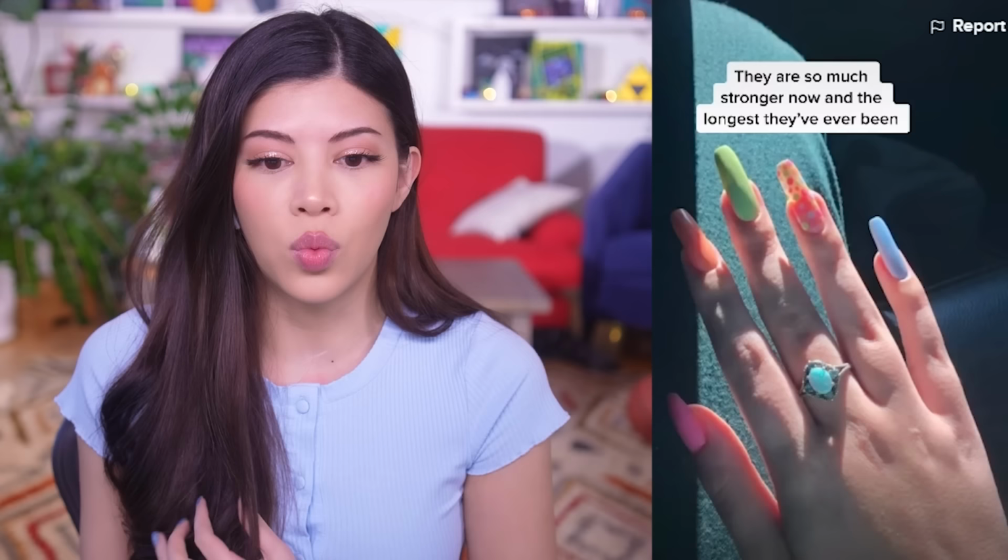Wow, they're so much stronger and the longest they've ever been. Wait, what did you do, girl? What did you do? Oh my goodness, those are so long. So the caption says, I guess there is no exact answer to the question. Like, she didn't really answer the question. I think maybe just the act of having longer nails made them stronger. I know personally that having these kinds of acrylics, whenever I take them off, my nails are so weak after, and that's why I never really get acrylics.